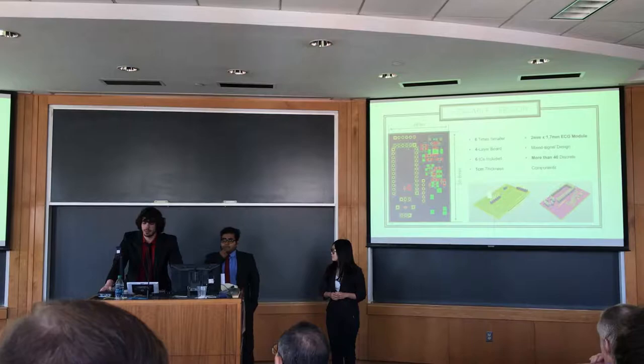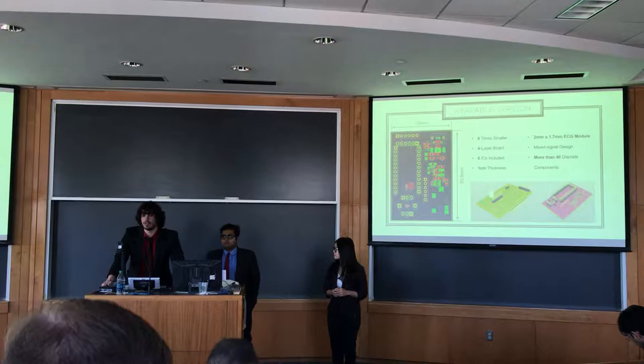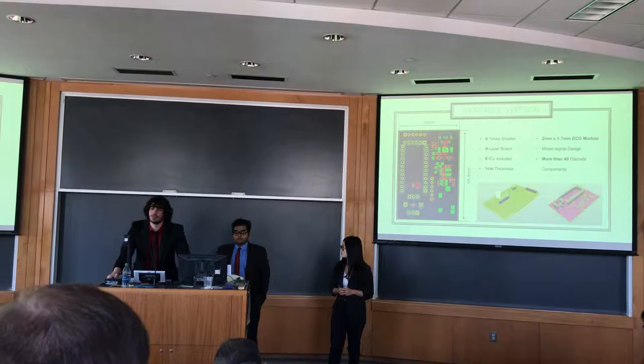A second PCB was designed for the wearable version of the device. This PCB is about 1/6 the size of the previous version. It uses a four-layer board to reduce board area and improve signal integrity.